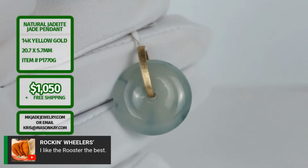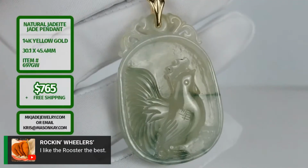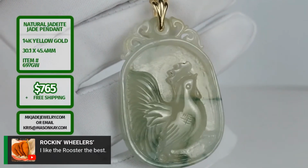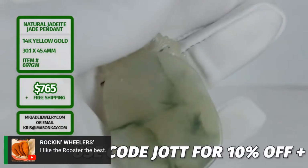Rockin' Wheeler likes the rooster the best of the three. Oh my, I love the rooster. And especially by itself, when you don't compare it to anything else, it looks just absolutely fantastic. It's just really unfair to put anything next to that $8,000 carving. But yeah, absolutely love the rooster.